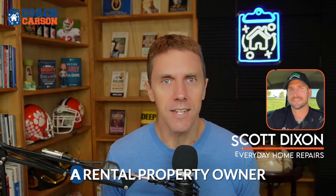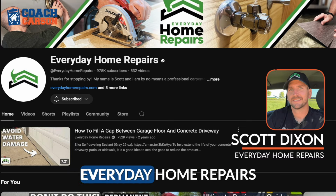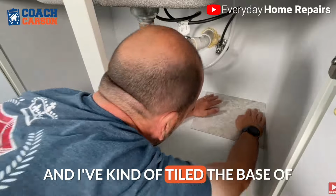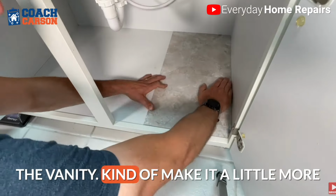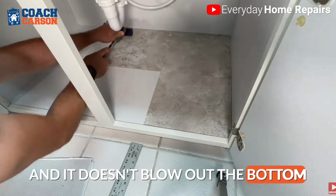That's Scott Dixon, a rental property owner and a popular YouTuber on the DIY maintenance channel, Everyday Home Repairs. So just the cheap, sticky tiles, and I've kind of tiled the base of the vanity, kind of make it a little more resilient where it can take some water and it doesn't blow out the bottom of that cabinet.